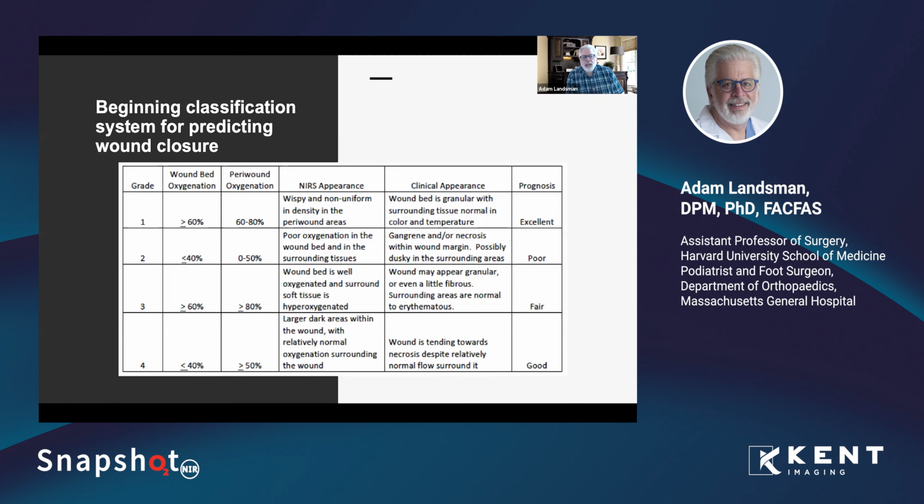As part of this study, we began to try to classify these various signs to try to give grades as to which wounds might heal and which wounds might not heal. And here you can see, we look at the ratio of wound bed oxygenation to peri-wound oxygenation, and we've graded them. And the grades can be looked at from the near infrared appearance as well as the clinical appearance. And these are our grades. Excellent for grade 1. This is a wound that will probably go on to heal. Poor, grade 2, fair, and good.